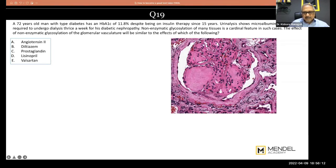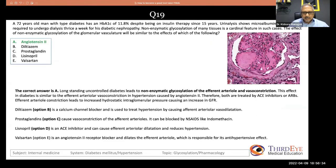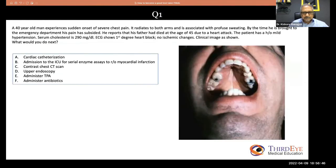I did have the intention of going through it, but this is a patient of diabetic nephropathy, and you can see the classic KW lesion, the Kimmelstiel-Wilson lesion, that is found here. And they have asked about the pathophysiology of non-enzymatic glycosylation. I won't go through the question per se, but it's a very, very difficult question. This question has a difficulty level of 5, which is the highest level of difficulty.